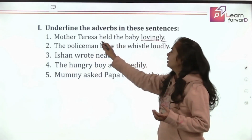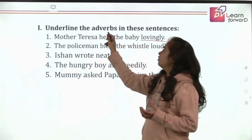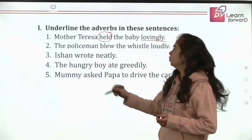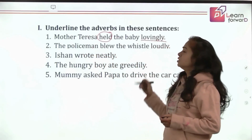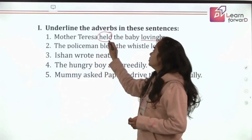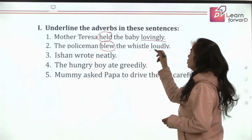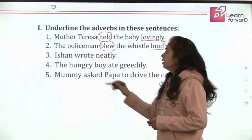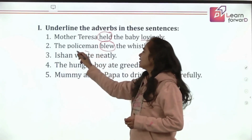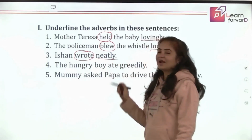Let us not underline the verb because they have asked you to underline the adverbs. But for you, first we will pick out the verb. So, I am putting a circle around it to make the task easier for you. The policeman blew the whistle loudly. Let's pick out the verb first. Good, it is blew. And how did he blow? Loudly, yes. So, this is your adverb. Ishan wrote neatly. Pick out the verb first. Perfect. And how is this action done? Neatly. That is your adverb.